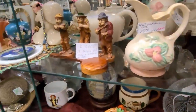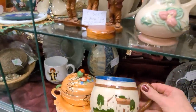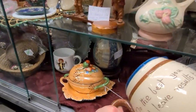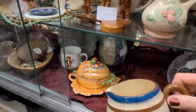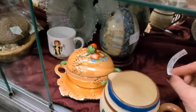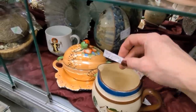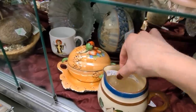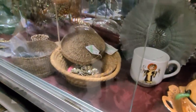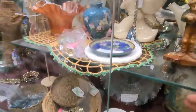Spotted in here another piece of Torquay ware. It's at the back, right here. Let's see. It's similar design to that trivet, and it is made in England. Do the best you can and leave results to time. That is good advice. Is that the price on it here? Let's see. This one is 35.